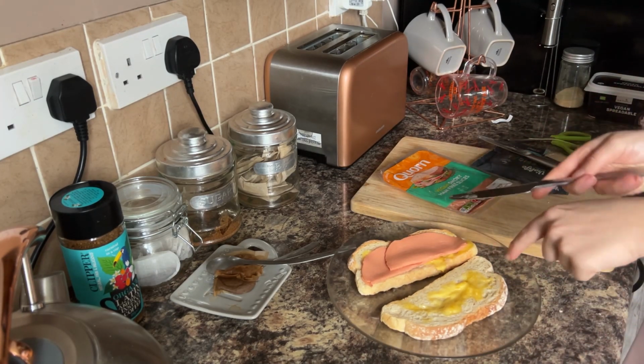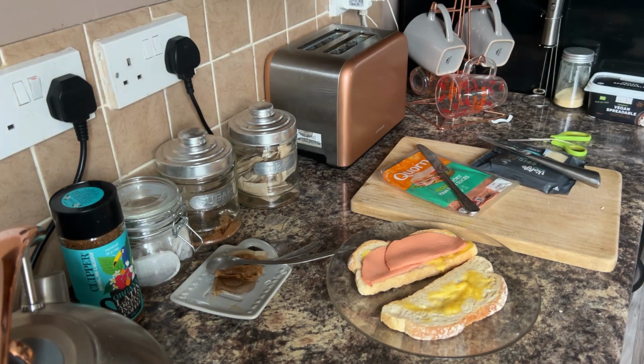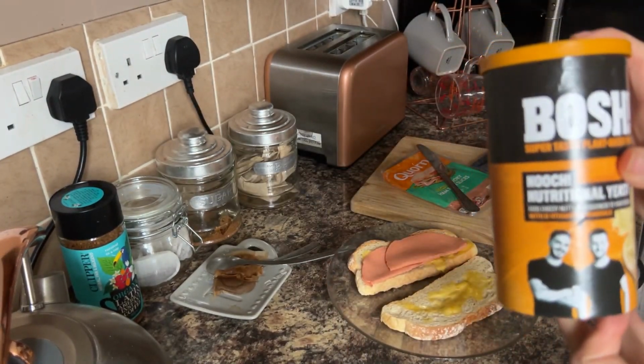I'm gonna make it as a sandwich and then cut it in half, so I've got two bits. I'm gonna sprinkle some of our B12 flakes. You can get these anywhere. I feel like I need to talk to you face to face for this.